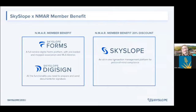You'll notice we also have a transaction management platform. Some of you may already use SkySlope. So if your managing broker is signed on with SkySlope Transaction Management, then you're already fully aware of that product. But also, if you're a managing broker on this call today, you may be interested in learning more about SkySlope as a transaction management system. And just know that there is a 20% discount available to NMAR members. And that's basically that all-in-one transaction management platform, and it is integrated with SkySlope Forms.